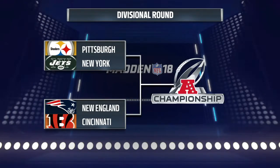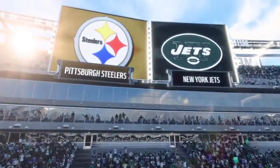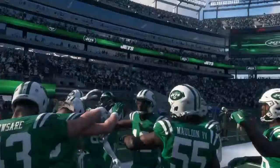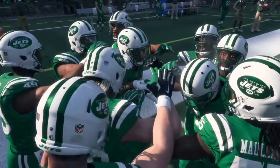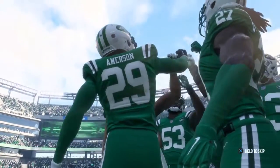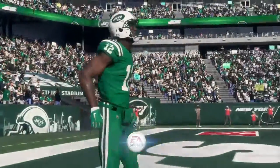It's the Steelers going up against the Jets. All right, Larry, thanks. We are across the Hudson from Midtown Manhattan at MetLife Stadium in East Rutherford, New Jersey. Coming up, it's Divisional Round Saturday, and we've got an AFC battle on tap between the Pittsburgh Steelers and the New York Jets.